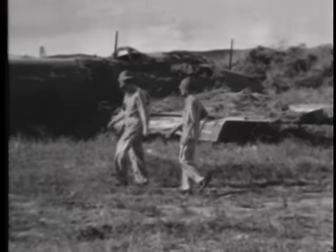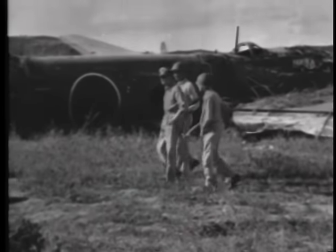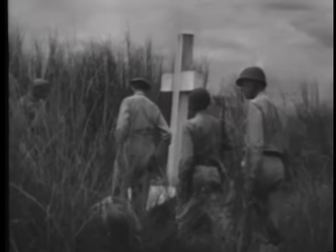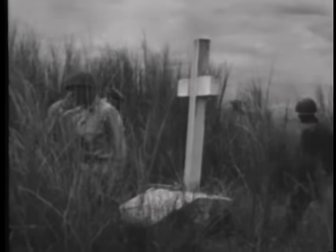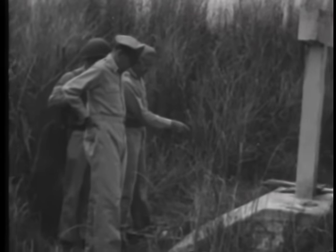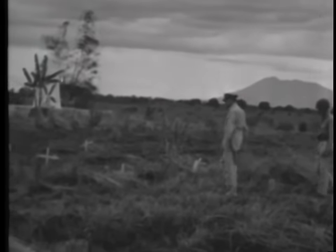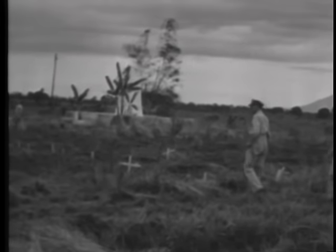General MacArthur at Clark Field, 26 January, shortly after our troops had driven the last Japs from the sector. General MacArthur visits the Filipino cemetery at Camp O'Donnell, terminating point of the death march from Bataan. The camp was captured in the push on Clark Field and nearby Fort Stotsenburg.